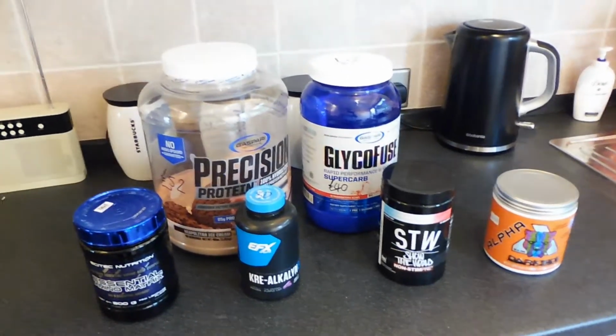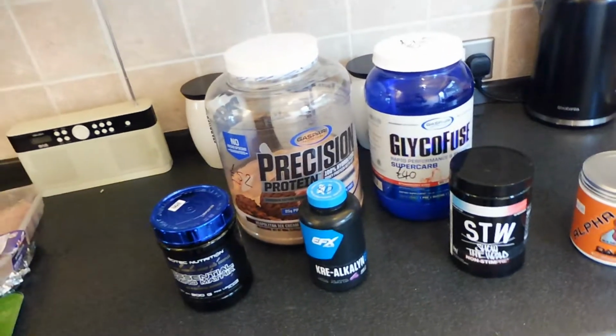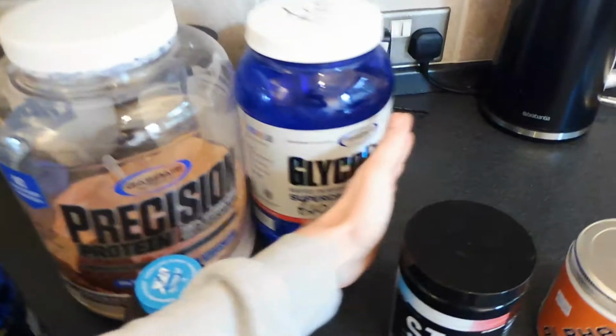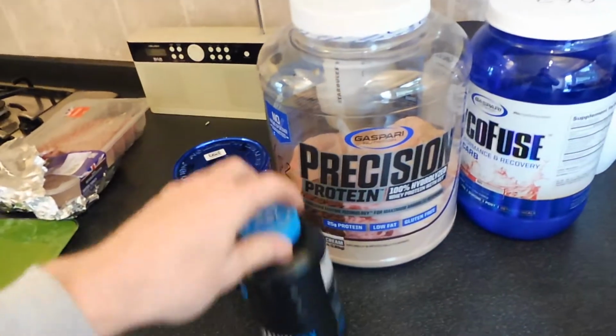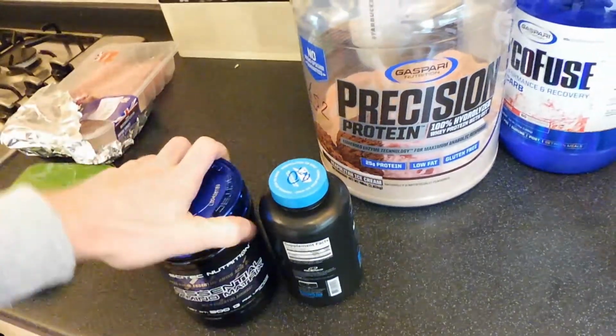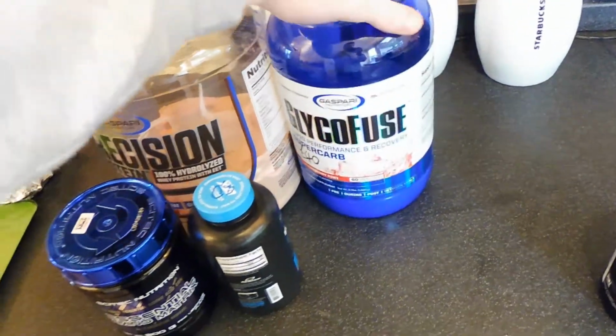So this is my main consumption around training itself. I'll individually go through each supplement one by one, tell you why I take it. These 4 are always taken together. I've got 2 prior to training, 2 post training. I take my essential amino acids before training. I've got my protein, my cyclodextrin as well, which is an intra-carb.